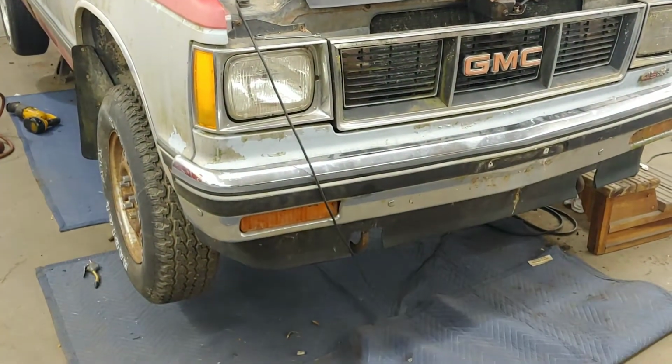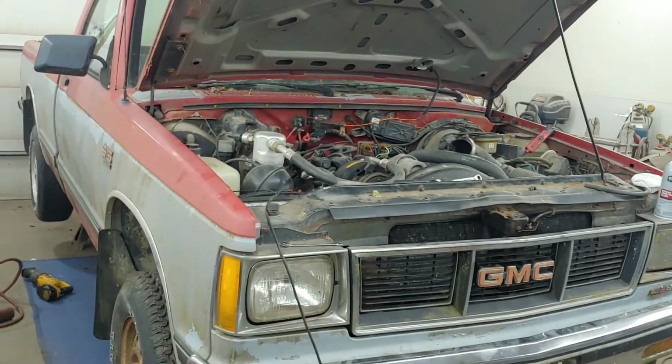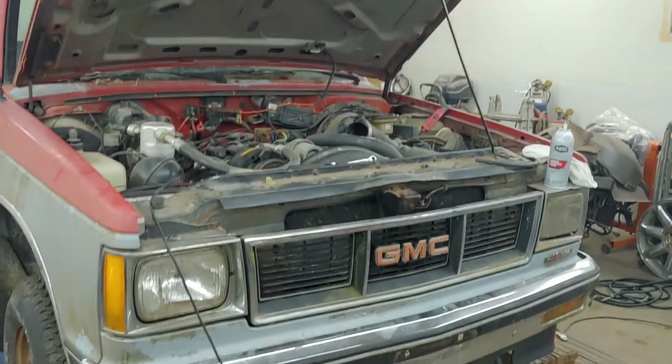So probably do that. Get the oil change done, clean up the interior, wipe down the dash and get all the dust out of there. And see what else I can do from there while I'm waiting.